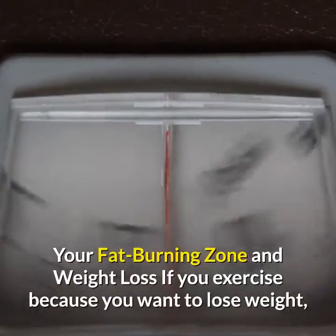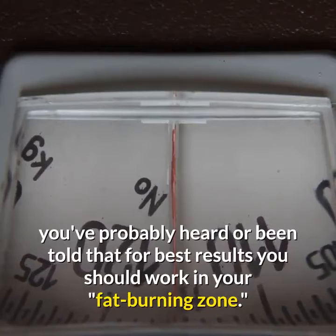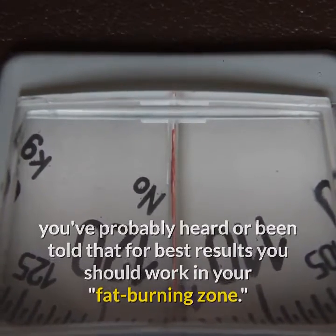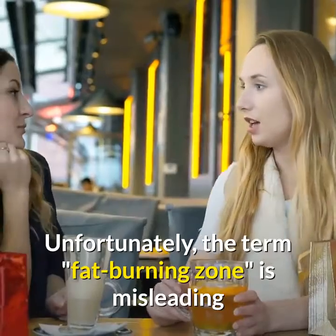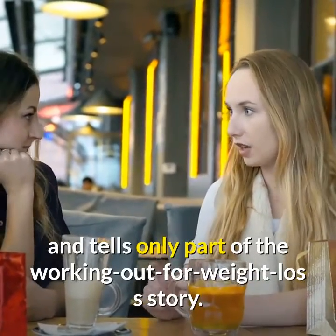Your fat-burning zone and weight loss. If you exercise because you want to lose weight, you've probably heard or been told that for best results you should work in your fat-burning zone. Sounds enticing, right? Who doesn't want to burn more fat? Unfortunately, the term fat-burning zone is misleading and tells only part of the working out for weight loss story.